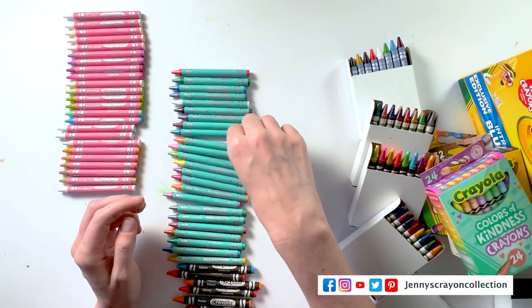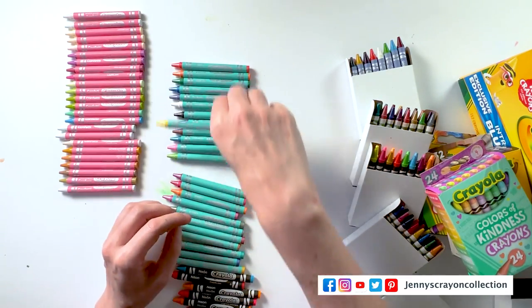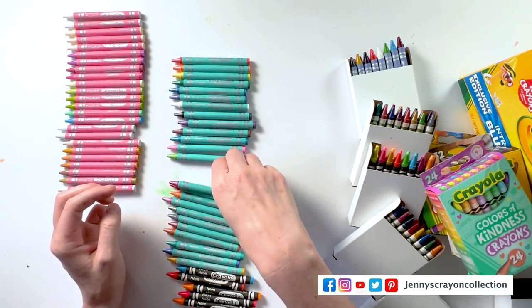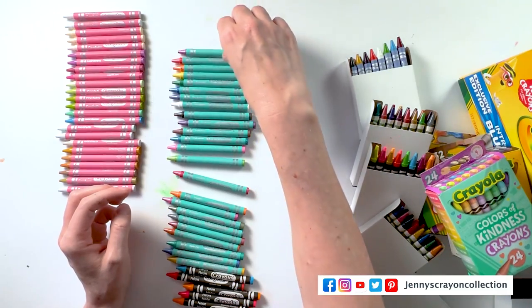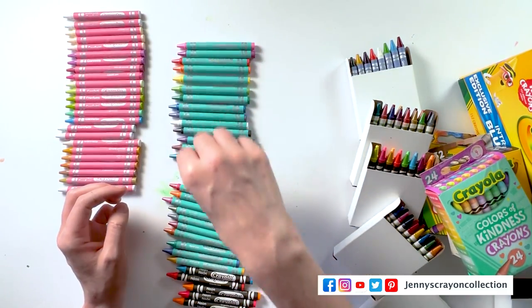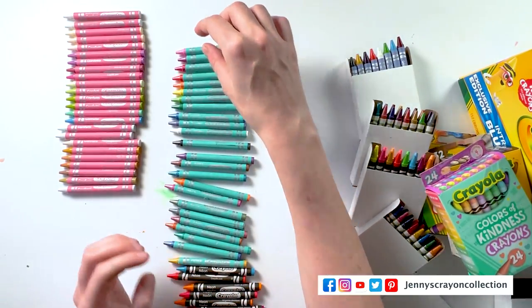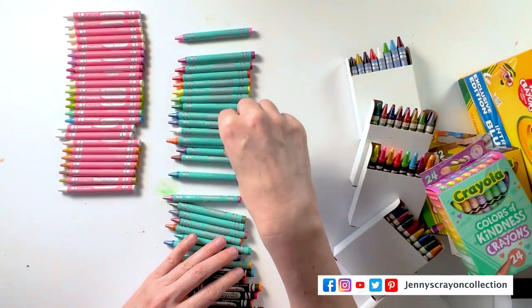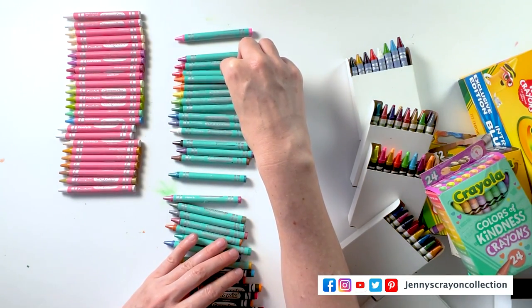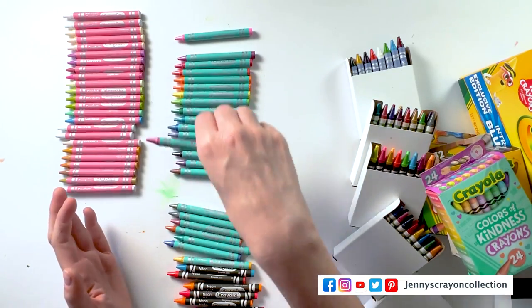It is really fun sorting all these crayons. Then I'll have to put them back in the box the right way. They were not in the box the right way when I got them out. So this one's a little bit more red. I got orange going on here. A blue.